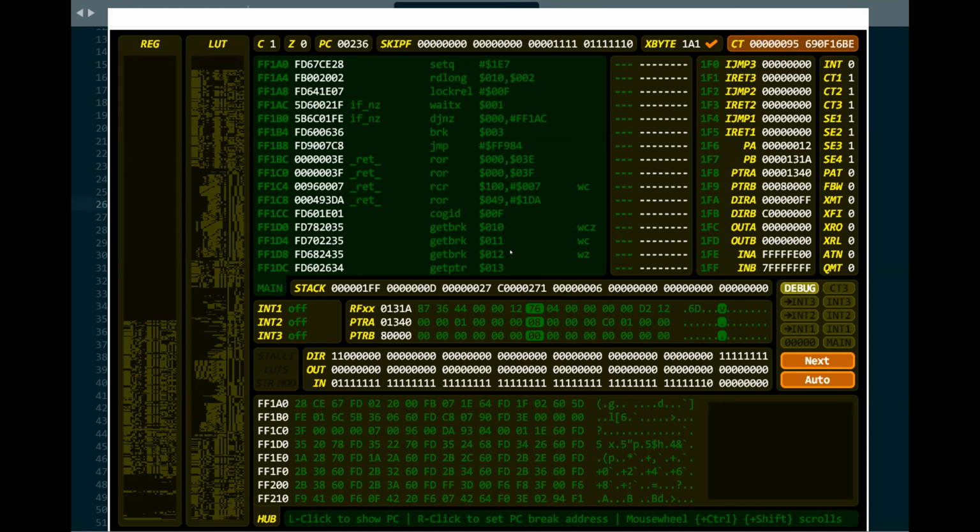Does it still use 63 and 62 for transmit and receive? Yes. So it's multiplexed with the, yes, it's time multiplexed.